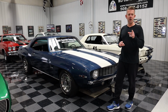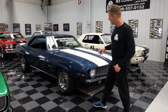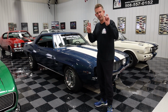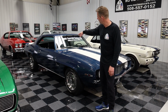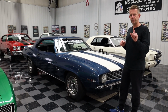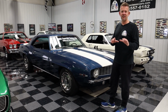Now, here's the part of this car that's really special. This was a survivor car before, around 2006, they did an exterior restoration. Body, which is laser straight, beautiful paint, all the bright work, wheels, glass in some areas, and so forth, but they never touched the interior. That's right. This car has the original interior, and it's in excellent condition.